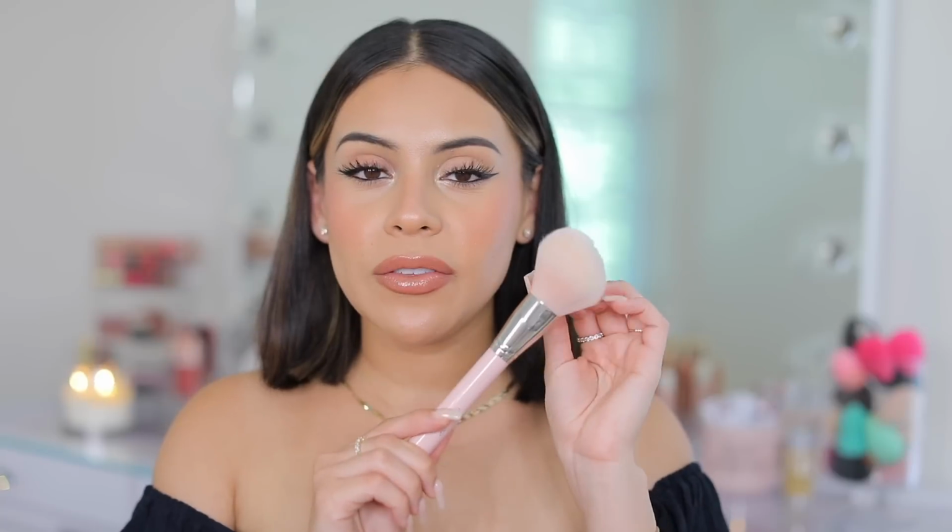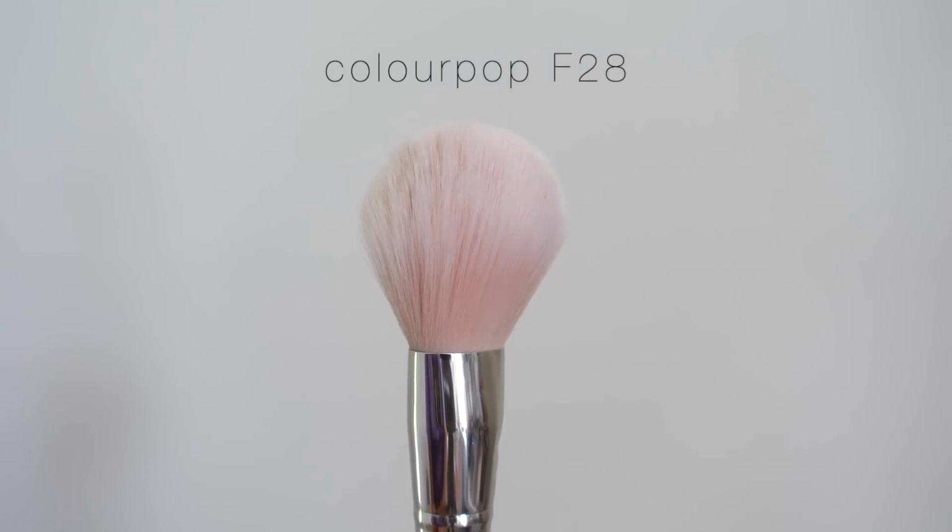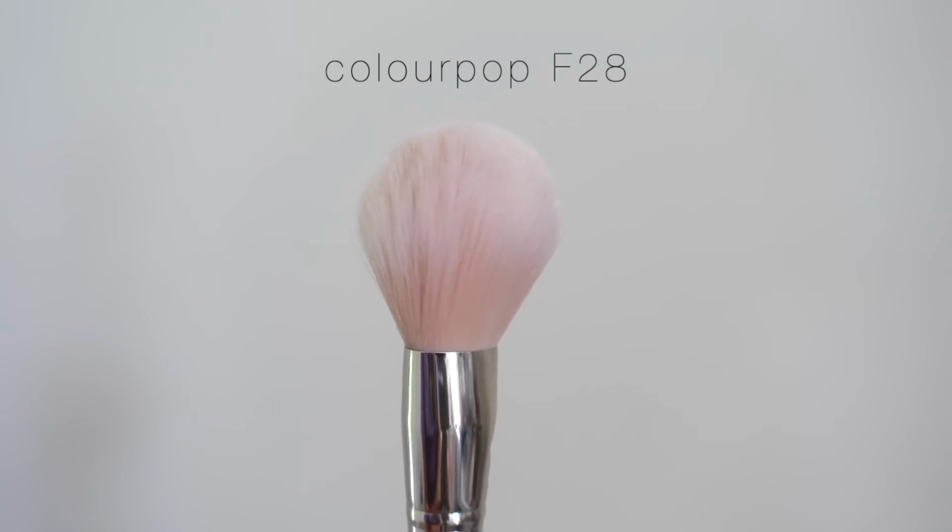So the first brush that I have here is the F28. I really like brushes like this for powder and for bronzer. So if you're using this for powder, this is not going to give you any coverage. It's just really going to give you a light dusting of this on your skin, just because it is so fluffy and soft. So it's not really going to pack on the powder or give you a lot of coverage. It's just going to very lightly set your makeup. So if you don't like a lot of powder whenever you do set your makeup, brushes like this are ideal.